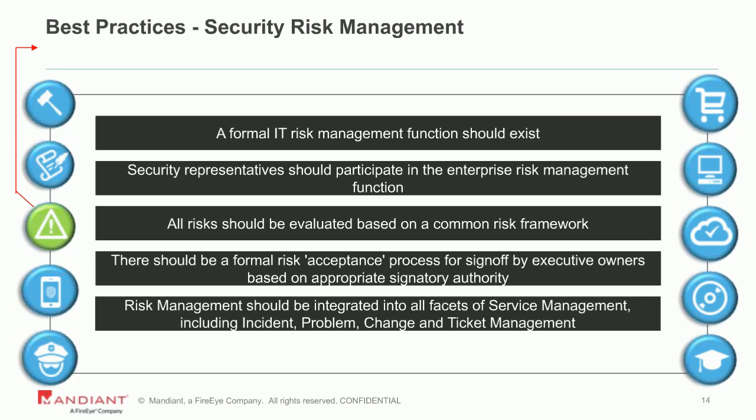A formal management function should exist that collects information on all vulnerabilities in a centralized core location and tracks remediation efforts, as well as providing visibility on the security posture of the organization to the strategic layer, as well as the tactical layer. You really do need to have a centralized core that can accept all the different vulnerabilities and can parse out and disseminate the information to the appropriate stakeholders.